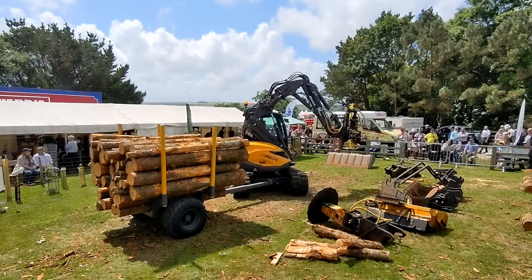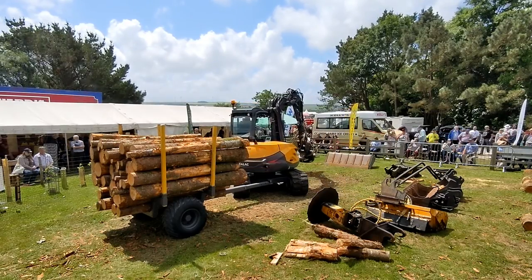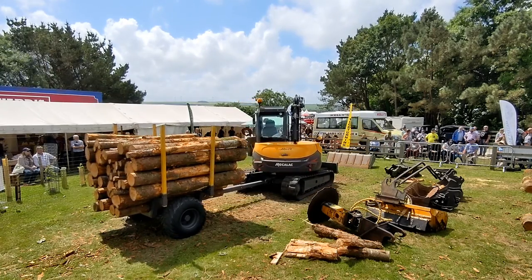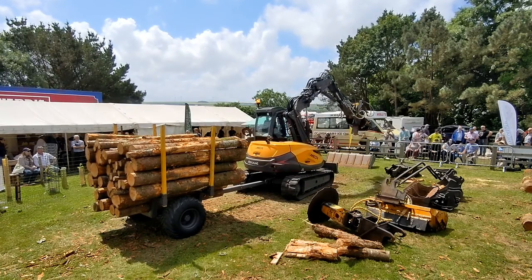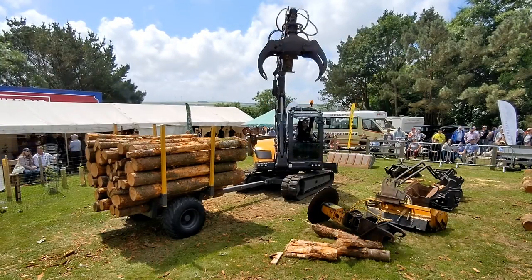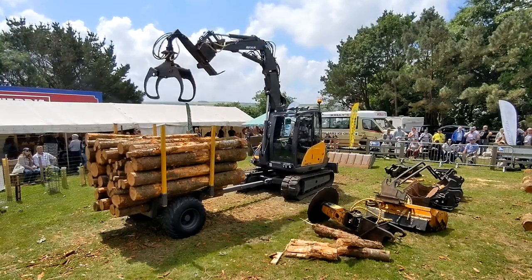Good afternoon, everybody. My name's Adam Phillips, and the machine is Graham Sandercock. We run Specialist Plant Southwest. We are a Mecalac excavator main dealer for Devon and Cornwall, and we also offer a range of contracting services. We're here in the forestry arena today.